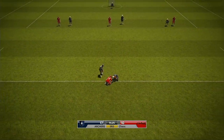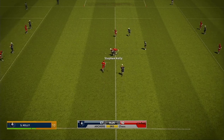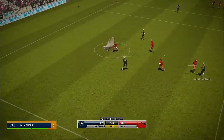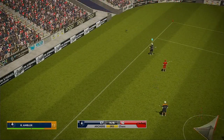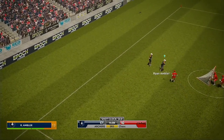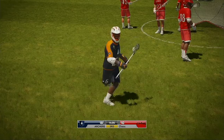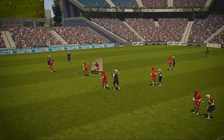We are ready to resume play. It's 17-10 for the away team. Kelly gets in first, and the away team have the advantage. Adams shoots. Too wide on that shot. Blue ball. Side right. Sees space. Shoots. That's why they call it execution. That's two goals in the game now for him.